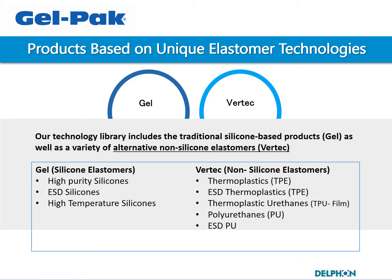We have thermoplastics TPEs, we have ESD TPEs, we have urethanes, both thermoset and thermoplastic versions. And all of these products are manufactured in our Hayward facilities. So we have extrusion lines for our Vertex line. Our Vertex products have extrusion lines in Hayward, and we also have coating lines in Hayward for our thermoset silicones.